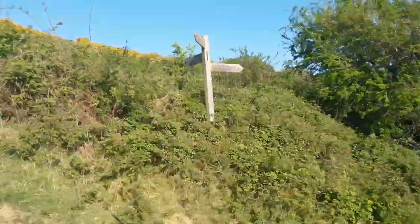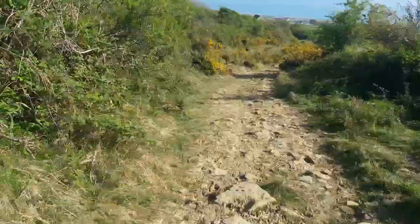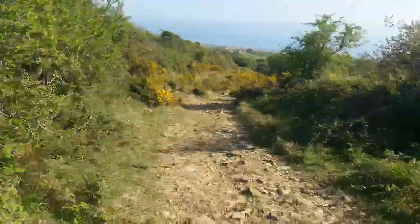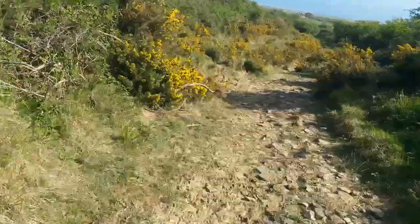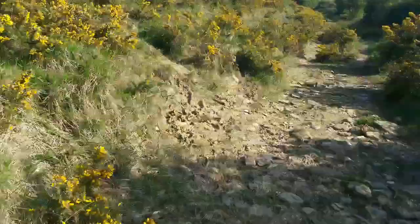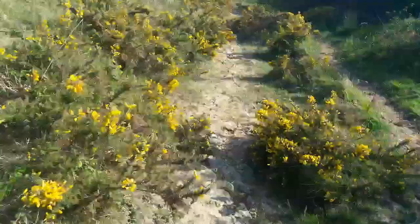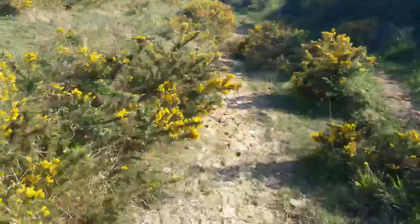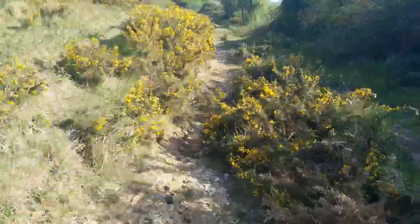We diverge from the coast road and head downhill towards the sea. Been watching a buzzard soaring above, but he's disappeared now. But what there is here is plenty of gorse coming into bloom. They used to say, when gorse is in season, then kissing is in fashion. And to the delight of lots of country lads and lasses, gorse blooms almost all the year round, if you know where to look.